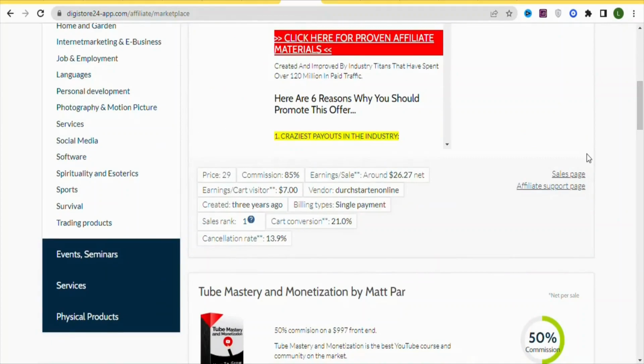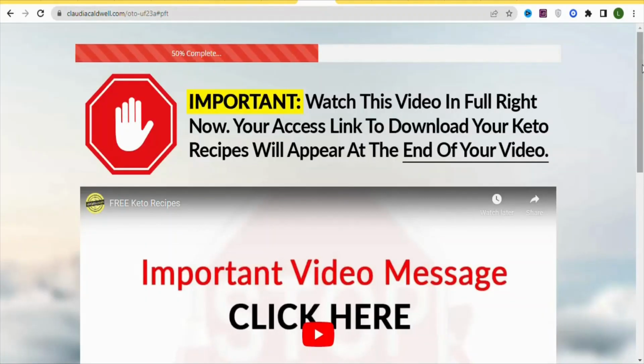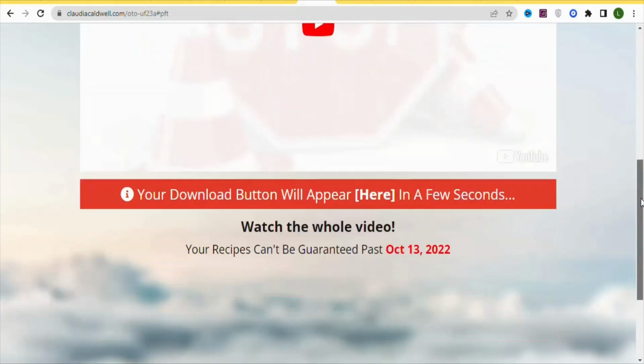If you are not familiar with the product, what you have to do is click right here, sales page, so that you can look at the landing page of the product. Once you click on the sales page, you are going to see a page like this. This is the first page that your potential customer is going to see before they decide to buy the product. As I scroll down, you can see this is the landing page.